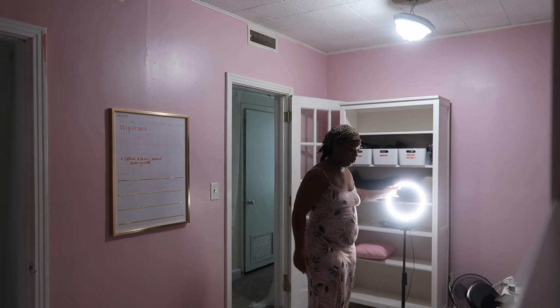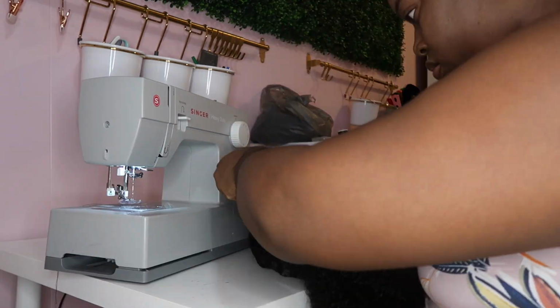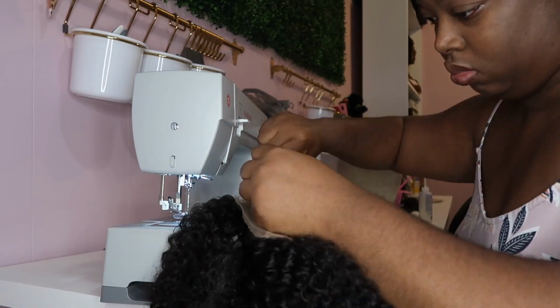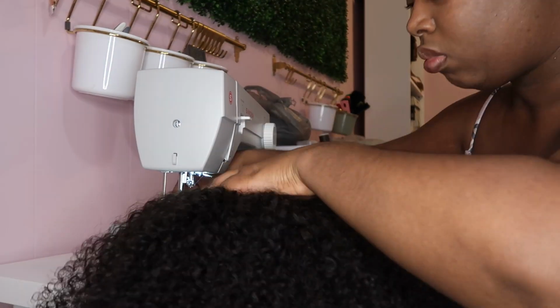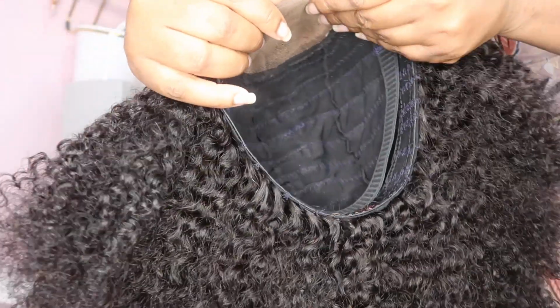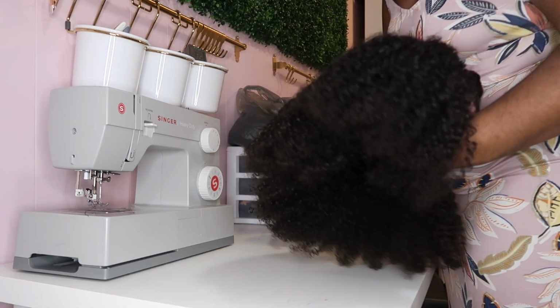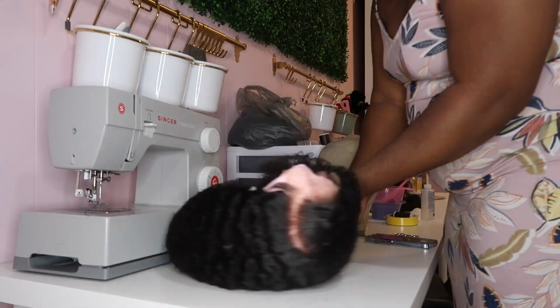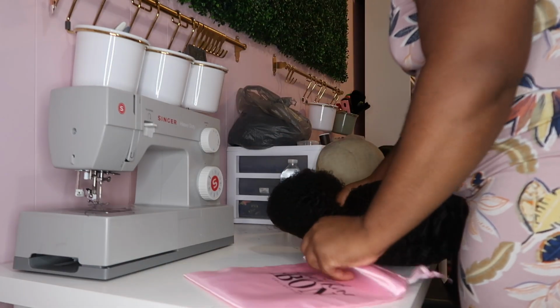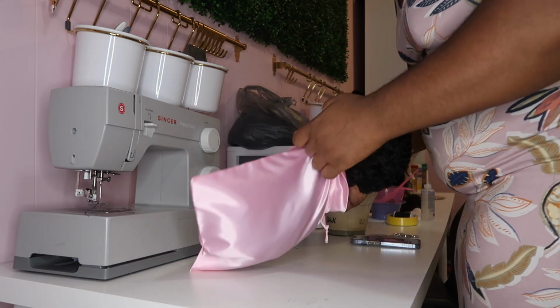And then this is me on a different day, y'all. Sometimes I be in a mood to record, but then other times I don't, and I just be having so much going on. But what I'm doing now is this was a ready to ship wig, and everything was ready to go with it, but I forgot to stitch the elastic band. So I'm just packaging it up and getting it ready to ship out.